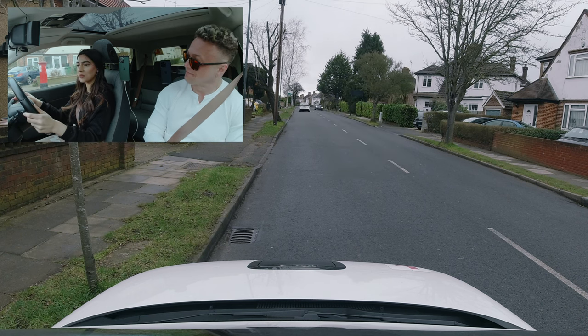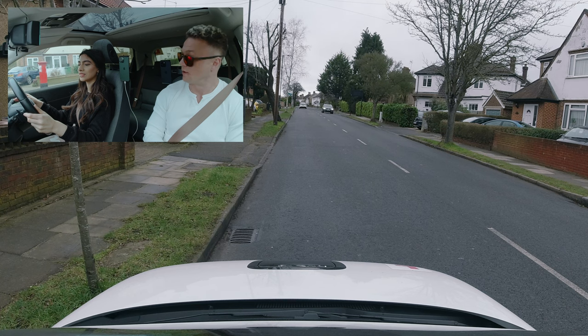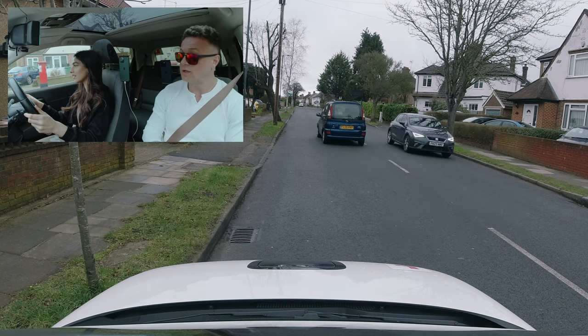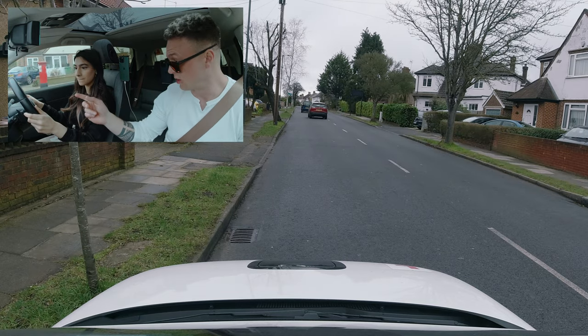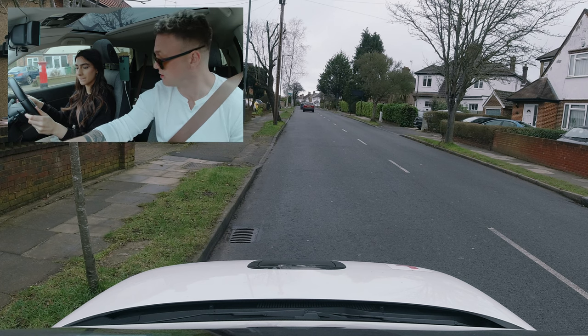Would you say the camera would be useful then? Incredibly useful. Yeah, you did. That was very nice. What I did is if you press it one more time, I just changed it to this one.